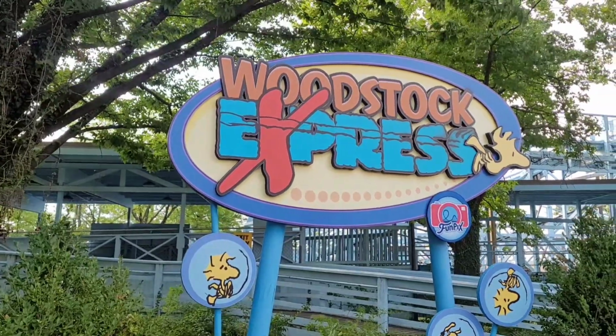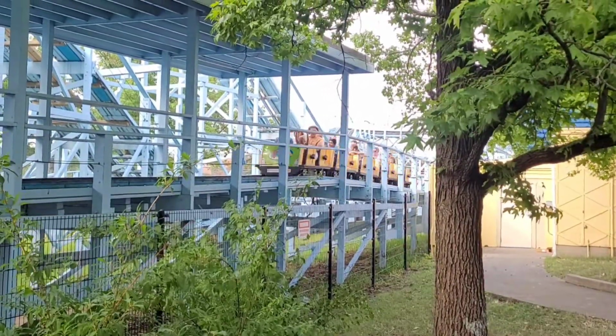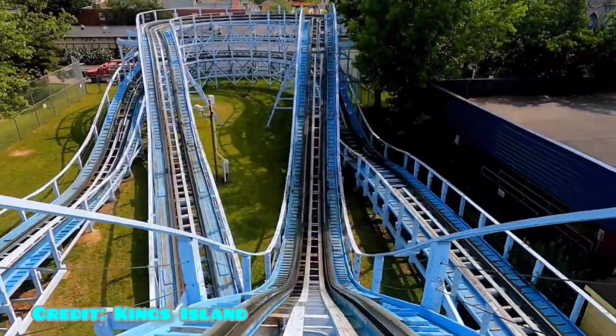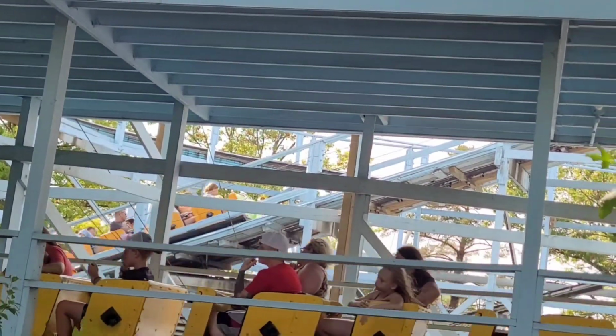Number 12, Woodstock Express, also known as the Beastie. I'm going to call it the Beastie because that was the cutest name for any roller coaster ever. Beastie opened in 1972 with the park and was built by PTC, Philadelphia Toboggan Company. It's a classic figure-8 wooden coaster that's great for any young thrill seeker looking to ride their first roller coaster.